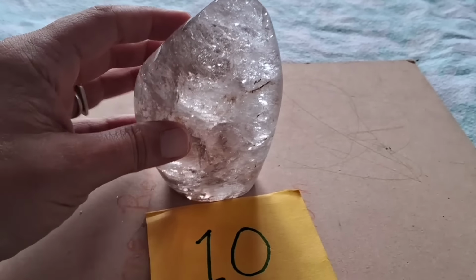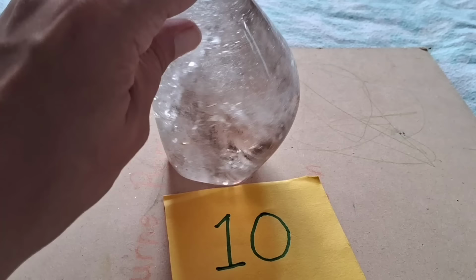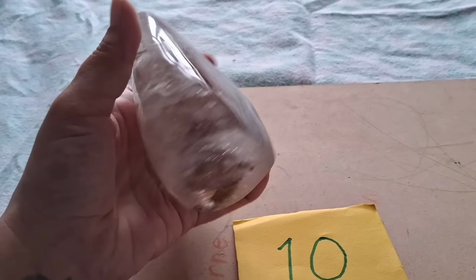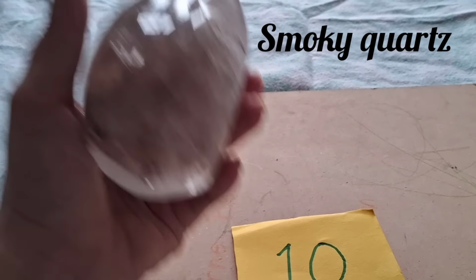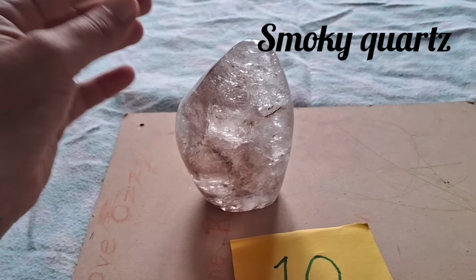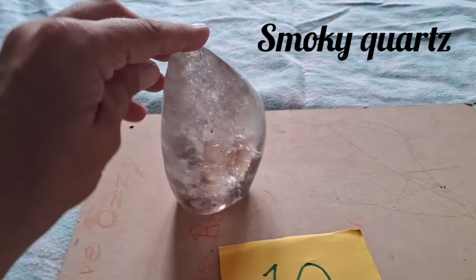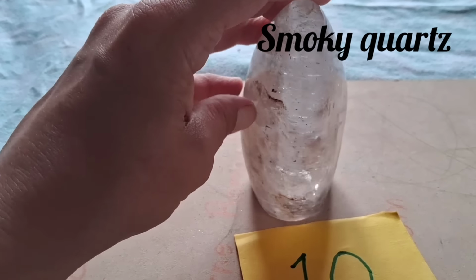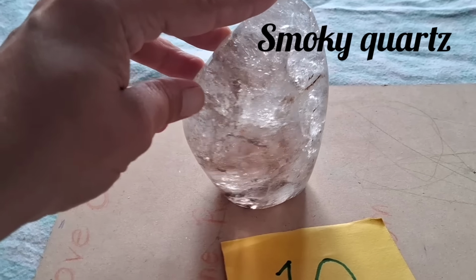This is a smoky quartz, number 10. It's pretty big, very heavy. Oh, sorry. Dropped my phone. It's pretty big, very heavy. This is like 2 kg. It's a good paperweight if you work in an office. It's really pretty for the house if you want to put it on your mantle.